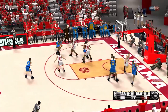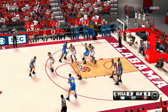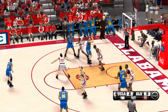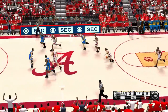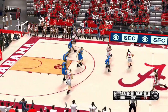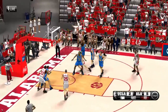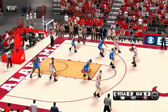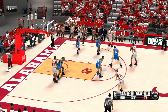The pass to Rim. Inside. Here's Rogers. Tried to bank it in, but he misses. Gone 1 for 2 from long range in the first quarter. From down low. Out to Brooks. If you're just tuning in, we've played about 2.5 minutes here in the first.